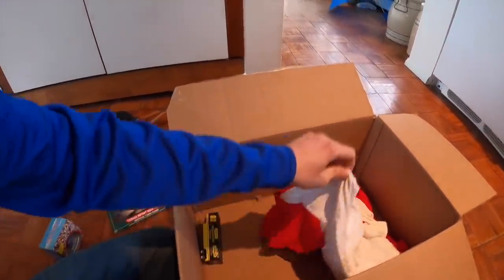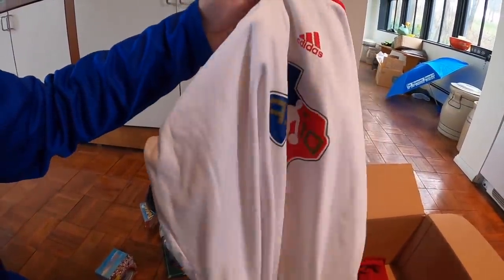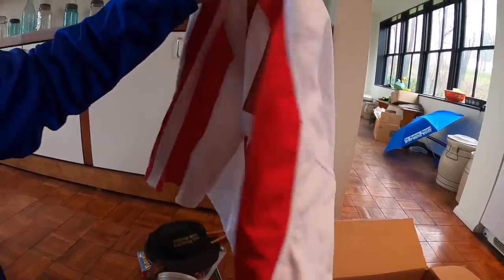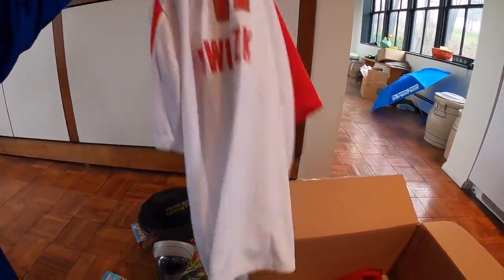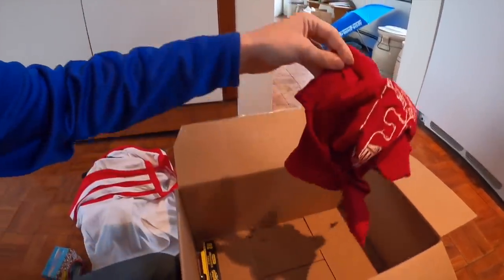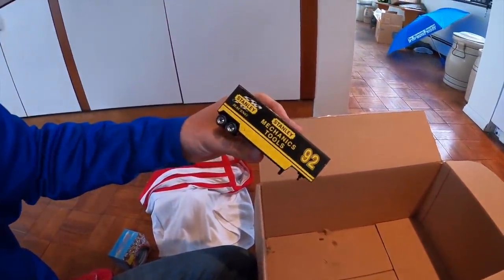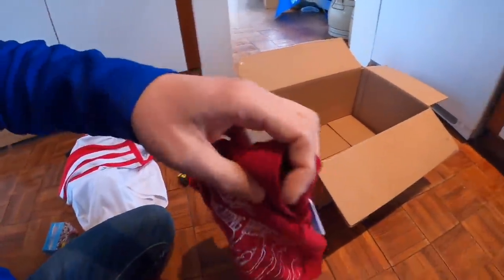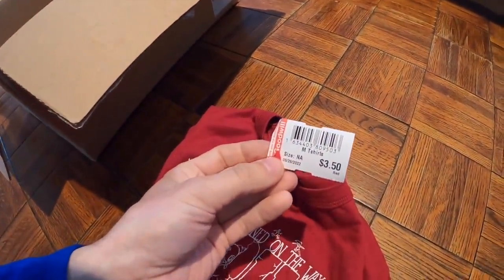A little baseball hat. I got a jersey here, which looks like it might be from an All-Star game. I guess that's 2010. Dirk Nowitzki, All-Star basketball jersey. Kind of cool. Did pick up that one single-stitch t-shirt, as well as this one random die-cast toy. But yeah, I got one single-stitch t-shirt. Although this did come from the Goodwill store itself, as you can see here, it does have a tag.